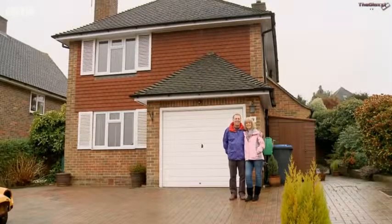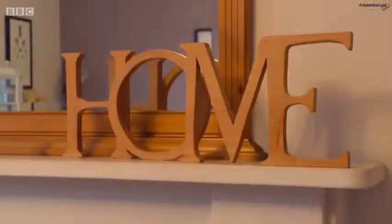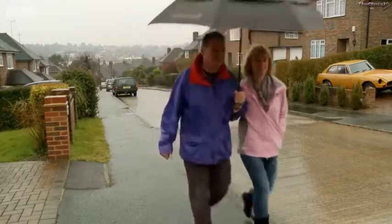Retired postman Andy caught the eye of his partner Fiona in a shoe shop 8 years ago. They share this three-bedroom 1960s detached house in Haywards Heath near the south coast, but are looking for a new stomping ground to call home.